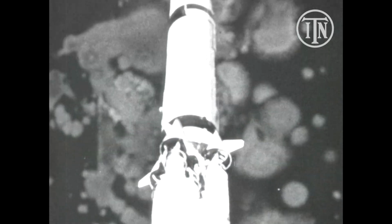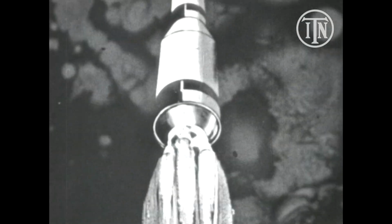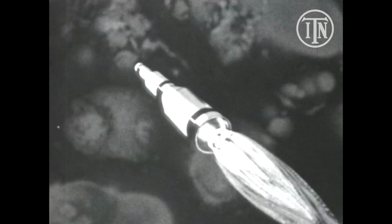The plan is to use the 3 stages of Saturn V to carry the moonship clear of the atmosphere and at the same time to boost it to a speed of 25,000 miles an hour on man's first real trip to the stars.